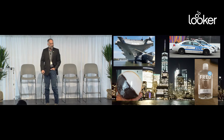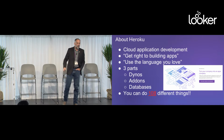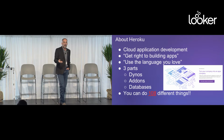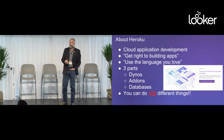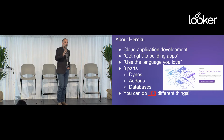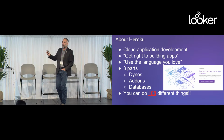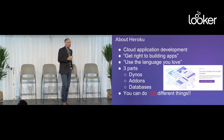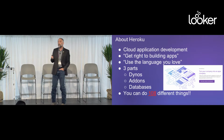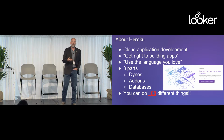So a little bit about Heroku. Any Heroku users here? Any Heroku customers here? Cool, thank you. So Heroku is cloud application development, a one-stop shop, everything you need to deploy applications and maintain them in the cloud. We look at the applications that you develop and deploy in 3 different areas: things we call dynos, which are like the engines of your app; add-ons like SendGrid or a monitoring tool, email, logging, those kinds of things; and of course, a myriad of different databases. And the really cool thing about Heroku is you can do 108 different things on the platform. The really scary thing for somebody like me is you can do 108 different things on the platform.